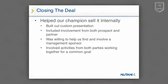So when asked where it was stuck and why we couldn't get this forward to the next step, they were willing to actually broker a meeting with that person so we could have a business conversation about how to make that happen and move this to a mutually agreeable point in the buying process. It involved activities from both parties working together for a common goal. It wasn't just one side. It wasn't us just pushing to get things done. It was them actually pushing us to provide resources to help them.